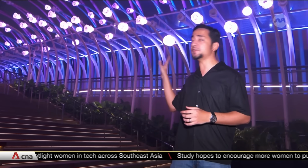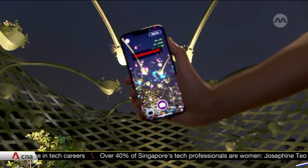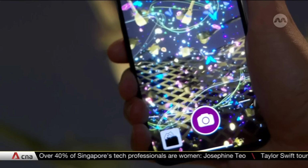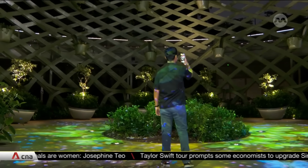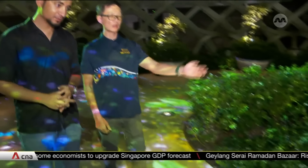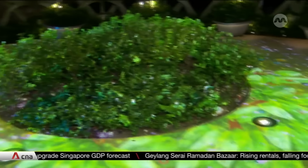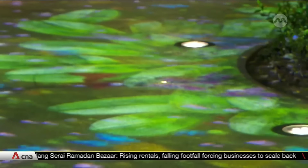Now, this 350-metre passageway comes with multiple features that not only engage the five senses of the visitors, but also their imagination. The trail uses artificial intelligence and various cutting-edge technologies at night. Here, visitors can use their digital devices to let their imaginations run wild. You can see all these creatures, butterflies, coming to life at night in this very magical moment. They will actually gather around us as we move.